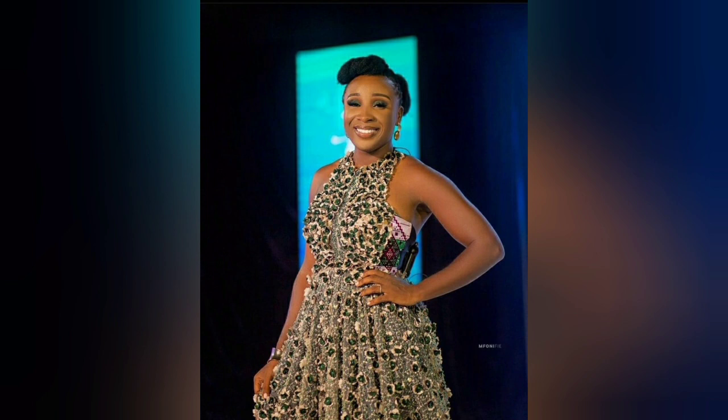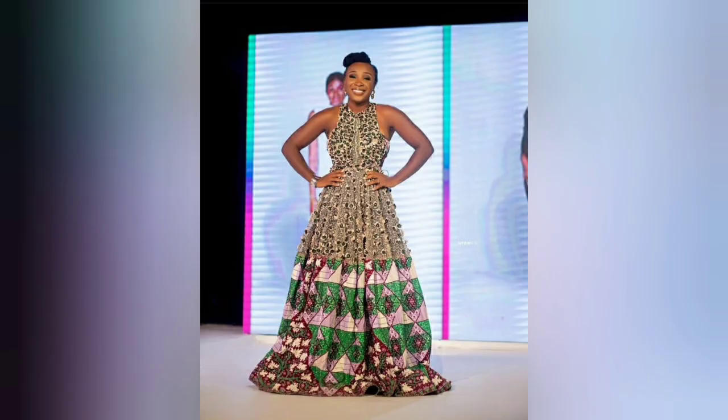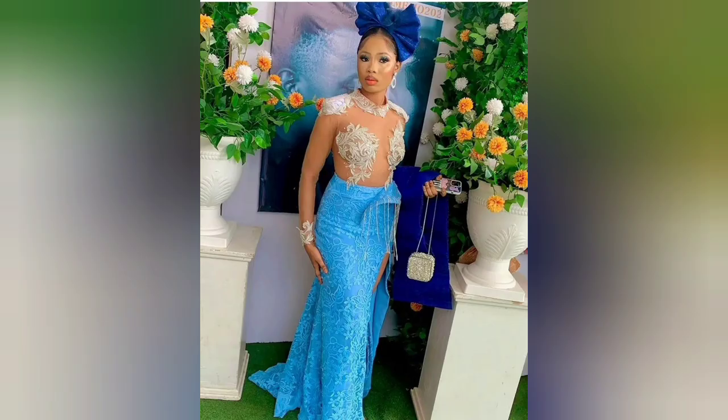Anyways, kings and queens, you also see the full length of this particular Ankara gown, it is so lovely. Trust me, if you're a lover of maxi gowns, guys, this particular one is highly recommended. It's different Ankara prints joined together to get this beautiful look. I love the sleeve. There's a zipper at the front part. I love every single thing about that gown.